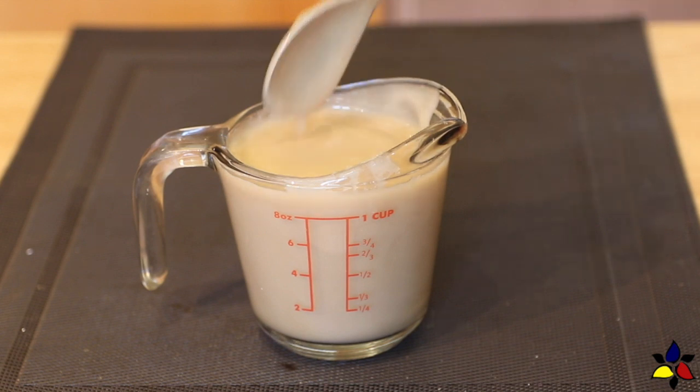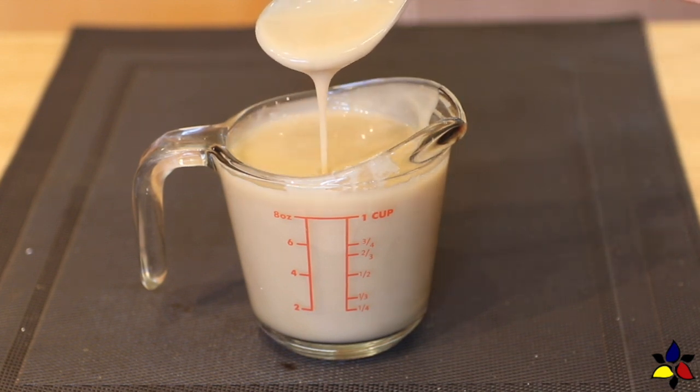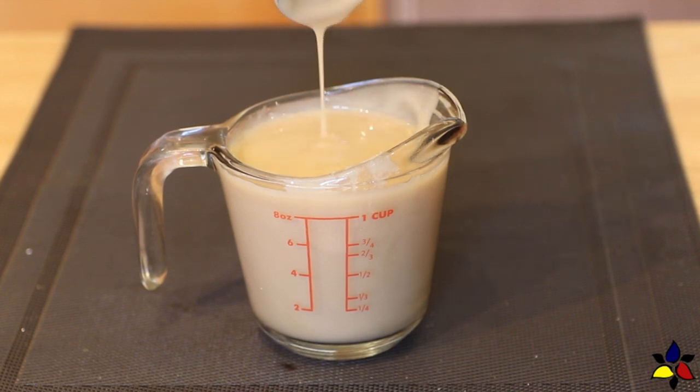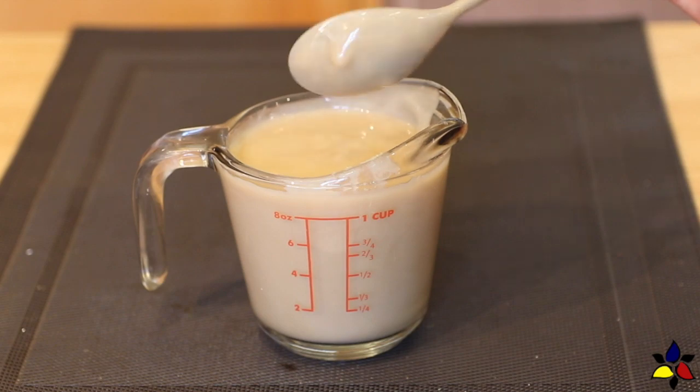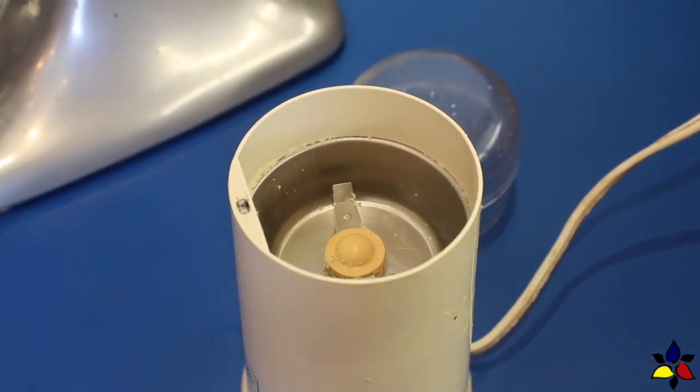When your condensed milk has reached room temperature in the fridge, just take it out and leave it on the counter until you need it. As a good prep step, also put your ice cream storage container into the freezer until you need it. In this recipe, fresh mint is a very important ingredient.